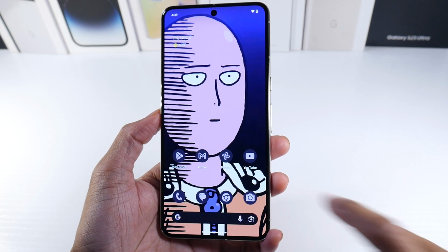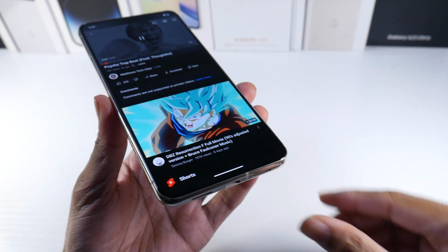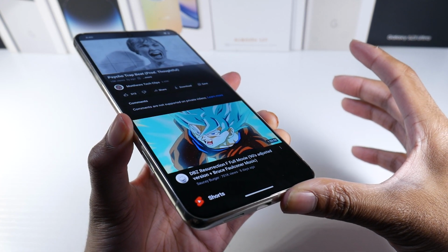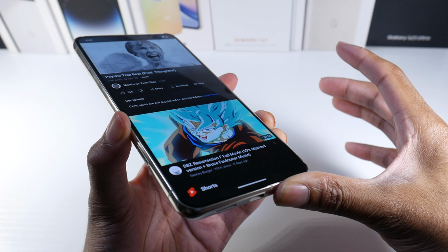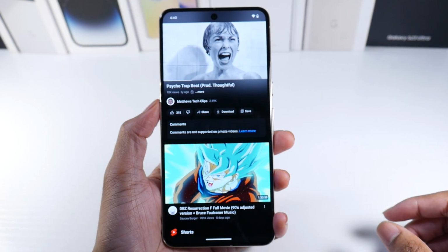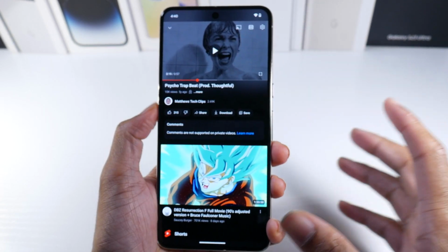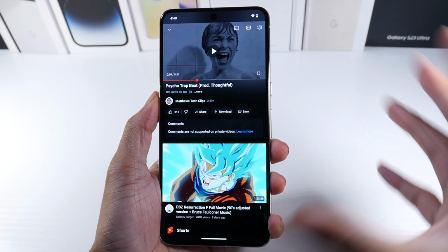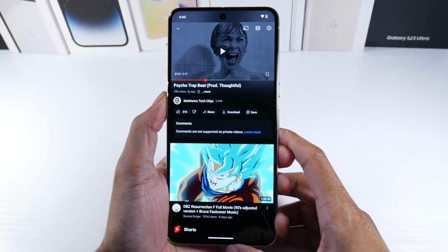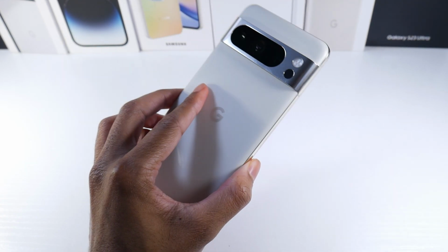And the speakers on here are really great as well. So, speakers at max volume. Crazy amount of bass on that top speaker. Just a really good amount of bass from the top speaker, and you just get an overall full sound with the Pixel. Just sounds really, really nice, really crispy. So the speakers are awesome on here. So hardware wise, this is a really nice phone.